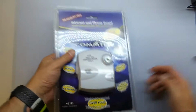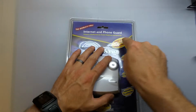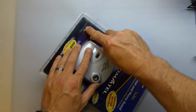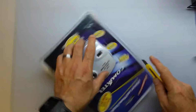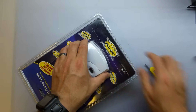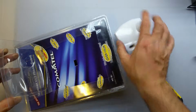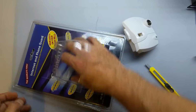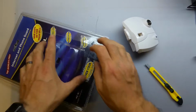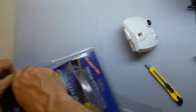So I thought we'll have a look at this and see what's inside. I really hate these packages, it's so lethal. You have to use sharp knives to open them up, and if you get it wrong, your fingers are coming off. So there's the device itself, and I think there's some more goodies inside. If I can get in.